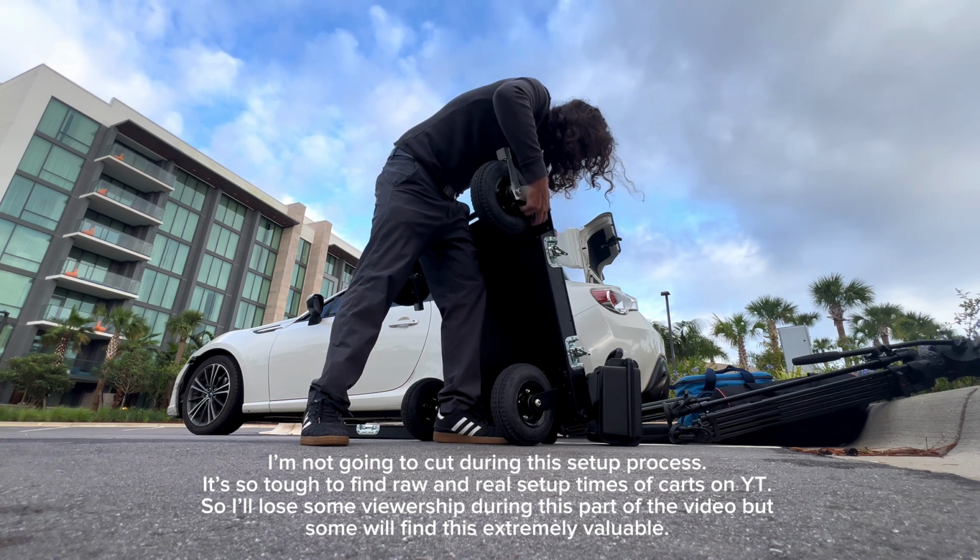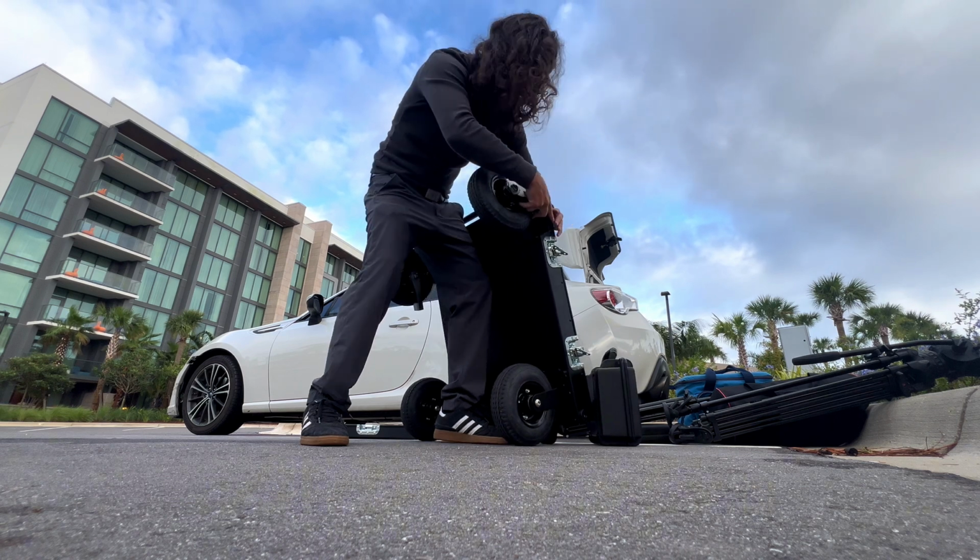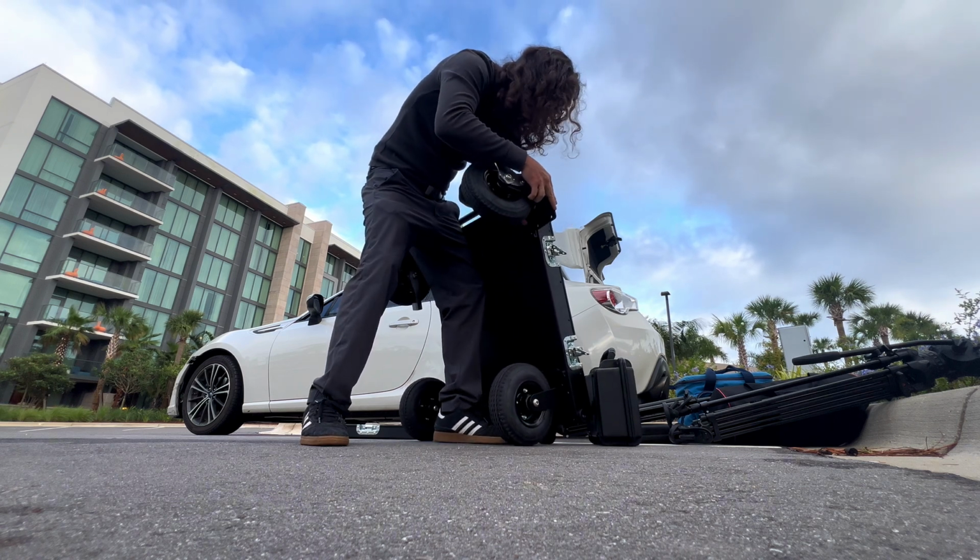And then once I get it up and running, it's really nice. Why is this not going in?